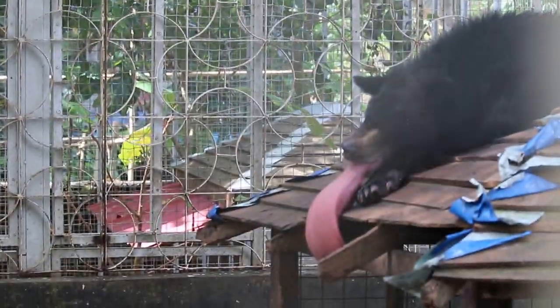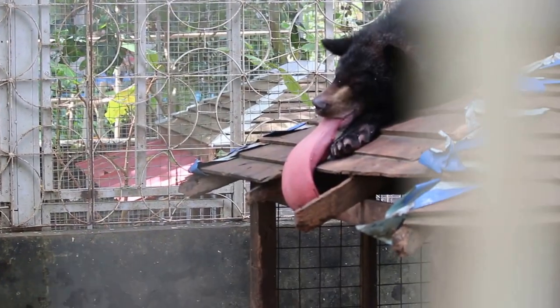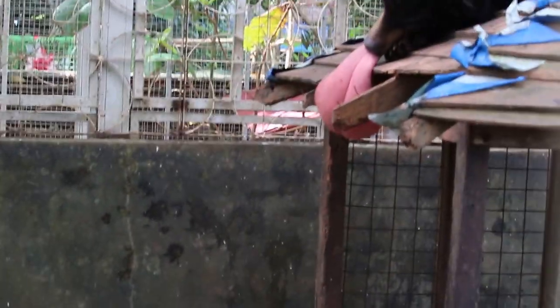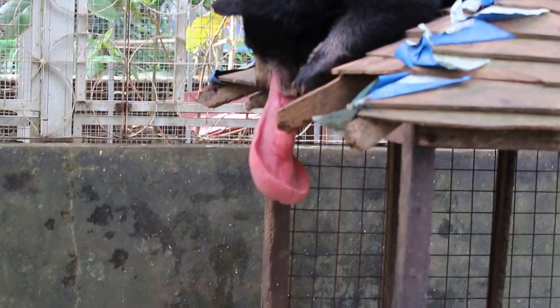It's a good view, because he's not moving. You can really see the tongue. About how many months is this? About 6 months post-op of this bilateral ranula in this bear.